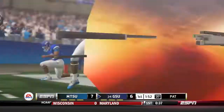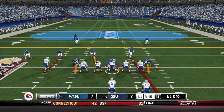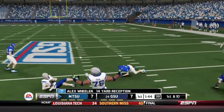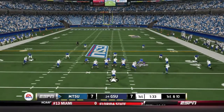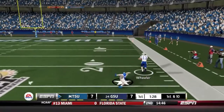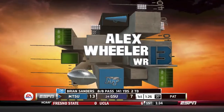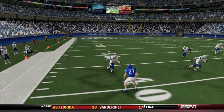And Georgia State ties this game up at 7 here late in the 1st quarter as the Blue Raiders take over here. Sanders back to pass, and he's going to hit Wheeler for the 1st down catch, and Sanders is on fire here early. Perfect passing the ball. 1st and 10 out of the shotgun. He's going to fire deep, and Wheeler is going to beat Jerome Schroeder off the line there, and down the sideline he will go for a 62-yard touchdown. Sanders 8 for 8, 141 yards and 2 touchdowns here in the 1st quarter.